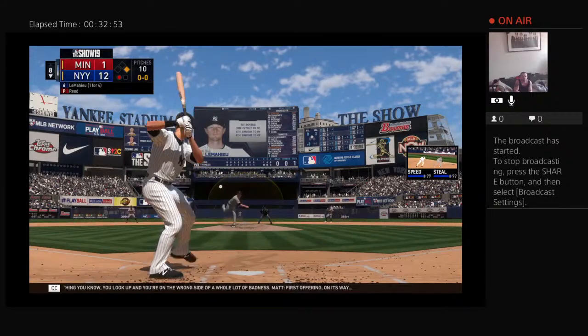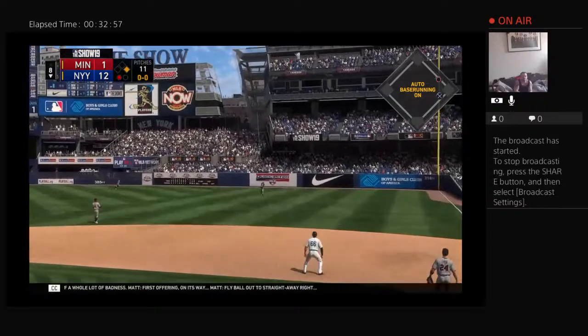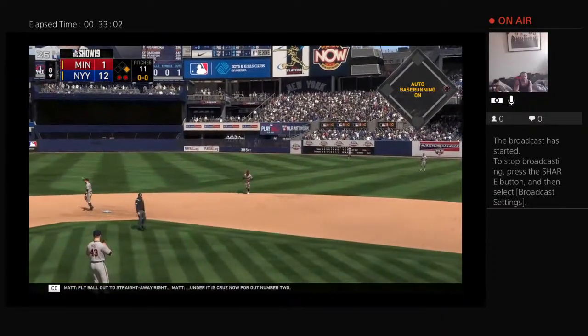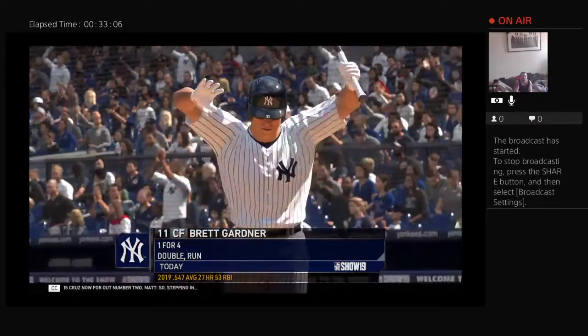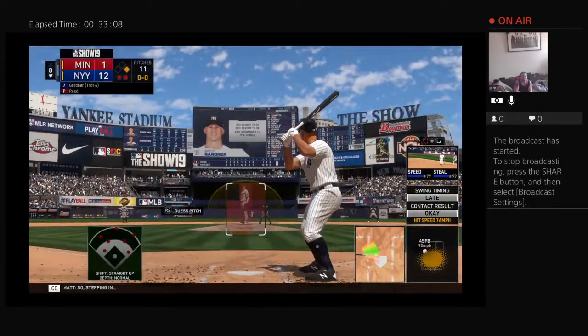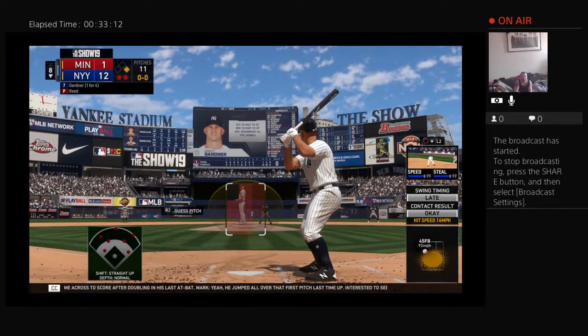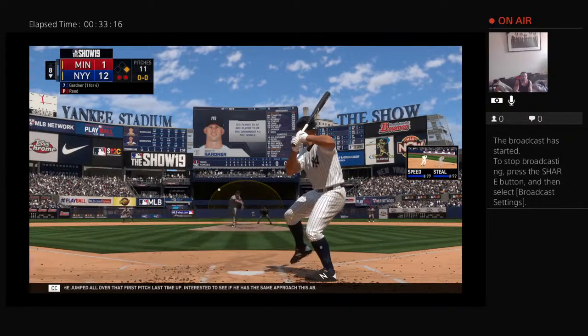First offering on its way. Fly ball out to straightaway right. Under it is Cruz now for out number 2. So stepping in, Brett Gardner, who came across to score after doubling in his last at-bat. Yeah, he jumped all over that first pitch last time up. Interested to see if he has the same approach this at-bat.